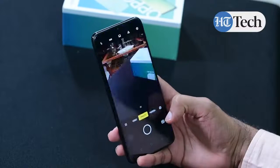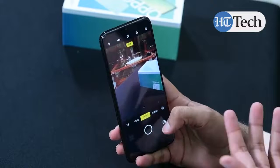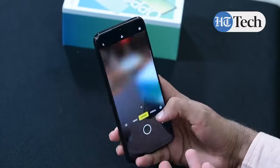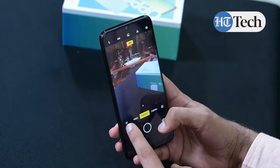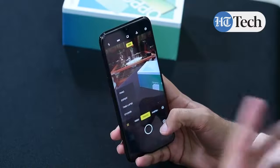Now let's deep dive into the camera interface of this phone. It looks quite user friendly. I mean, you can clearly read through what you're looking for, and you have the photo, you have the video option, and then you have the portrait option. So now let's look at what features we get with the regular photo mode. If you tap over here, you'll see different options. So you have a pano option, which is basically the panorama mode.